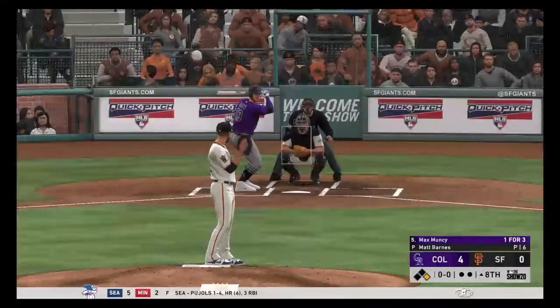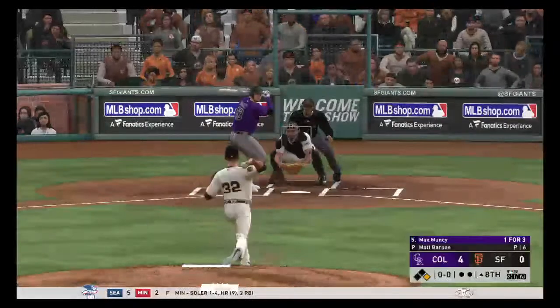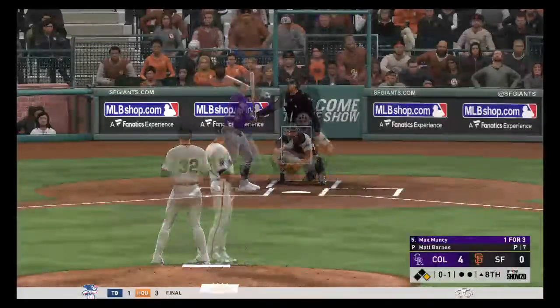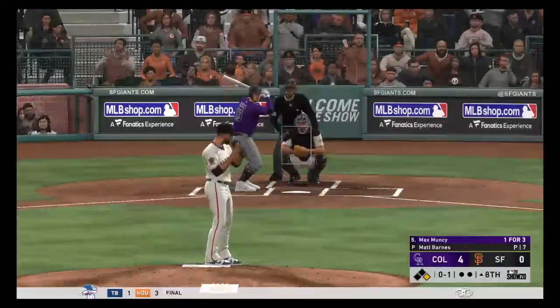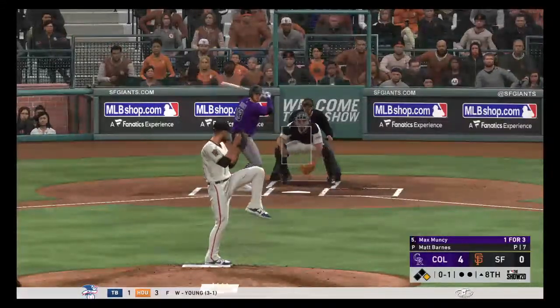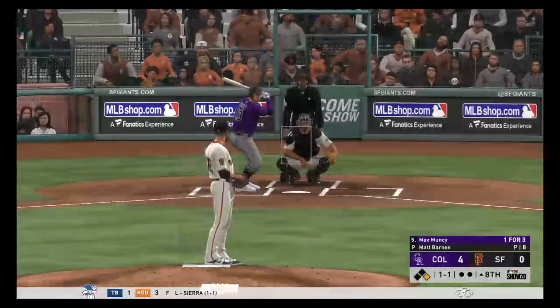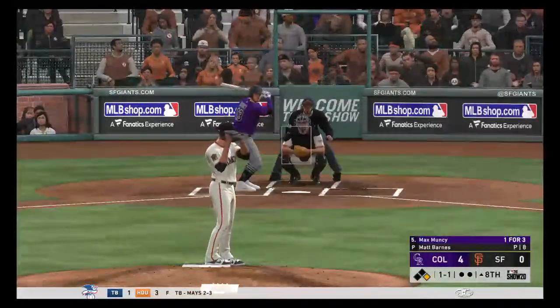Yeah, Matt, that last one wasn't exactly a tape measure shot, but listen, a home run is a home run. I know a lot of pitchers call that a wall scraper in his last AB, but it counts as a home run nonetheless. 1-1 to the Rockies' first baseman. A runner at first with no outs here.